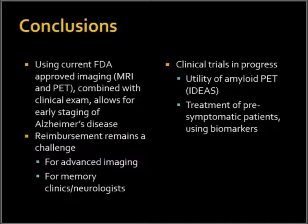So we really can use current FDA-approved imaging. As I said, there are approved tools for the quantitative MRI, such as that NeuroQuant. There is approved amyloid PET imaging, which really, when you combine that with your clinical exam, can give you not only a diagnosis, but perhaps a staging as well.